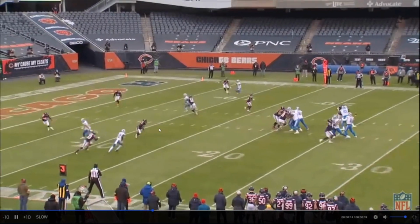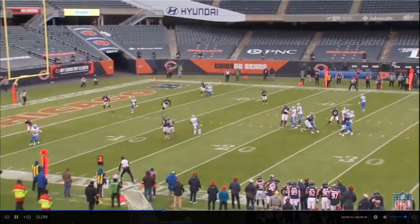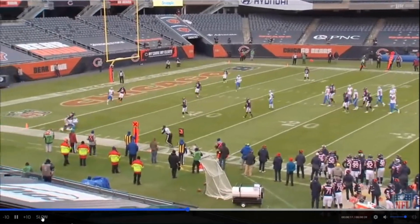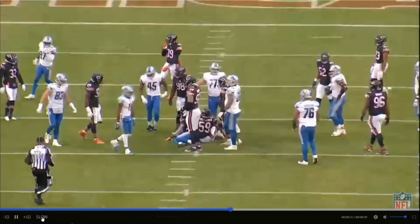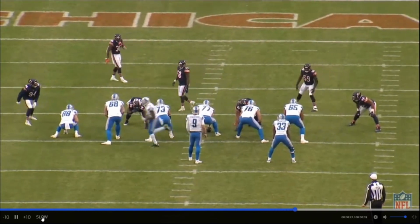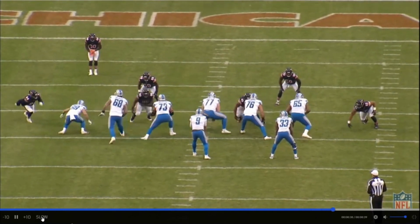Like, we got the reroute. That's drawing a lot of attention. And now if this is cover 2, if it's man 2, whatever, the safety's over the top, you want to hit it right underneath in the sweet spot. And good timing, that's what they did. So let's see the front. Hawkinson made himself look so small. That's hilarious.